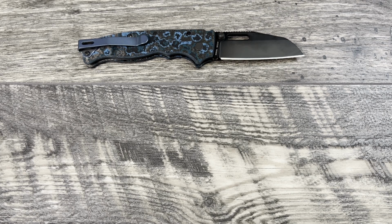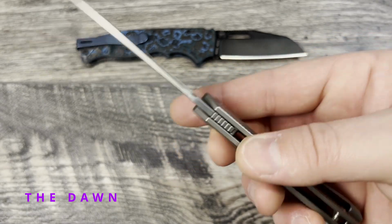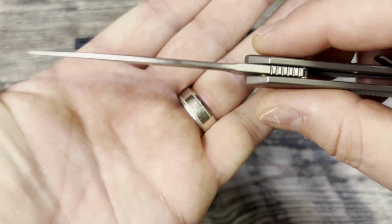Let's keep going and talk about what the number 4 top carried knife for July was, and that is going to be my TW Price design, the Dawn. This is a M390 steel blade, which is very thin and slicey.